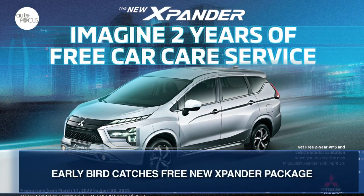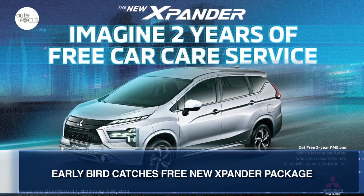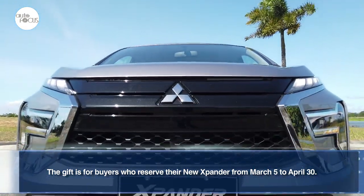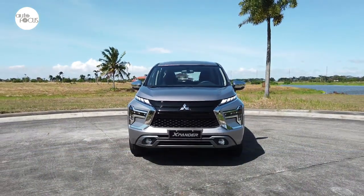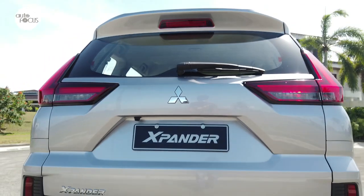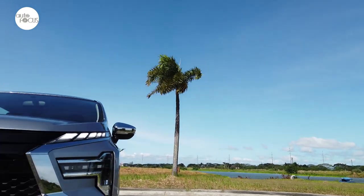Mitsubishi Motor Philippines will gift early bird buyers of the new Expander with a free 2-year maintenance and interior disinfection package. Mitsubishi said that the gift is for buyers who reserve their new Expander from March 5 to April 30. The 2-year after-sales service plan follows a specific maintenance and parts replacement schedule designed to protect holders from costly repairs down the line while guaranteeing expert technical care and genuine parts.